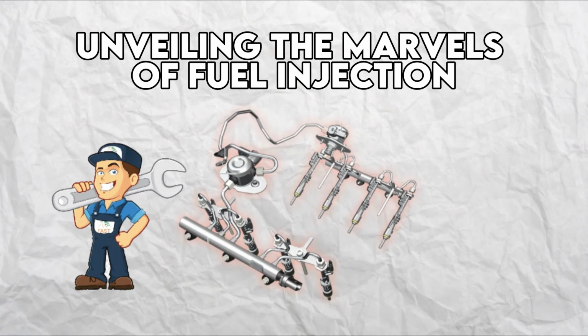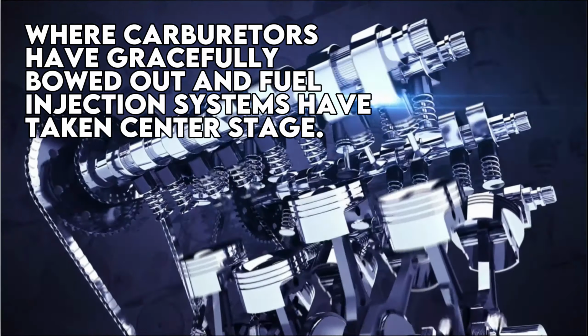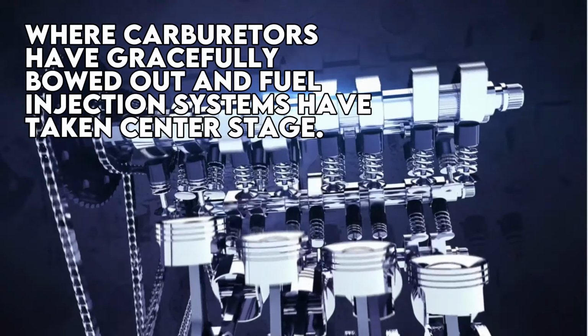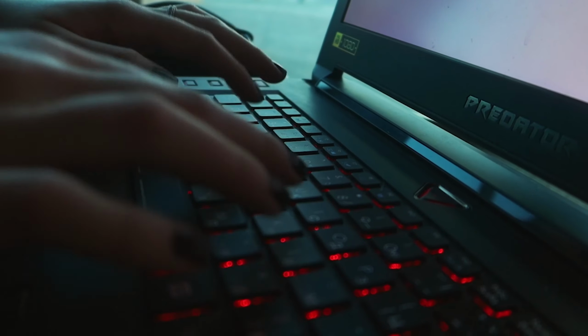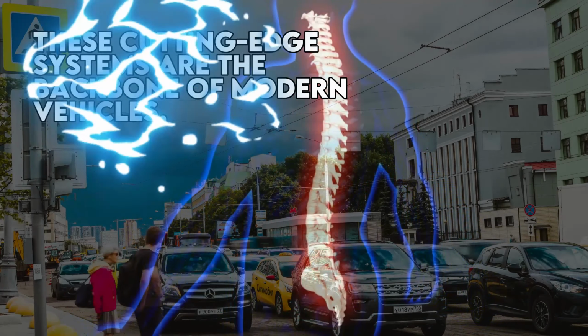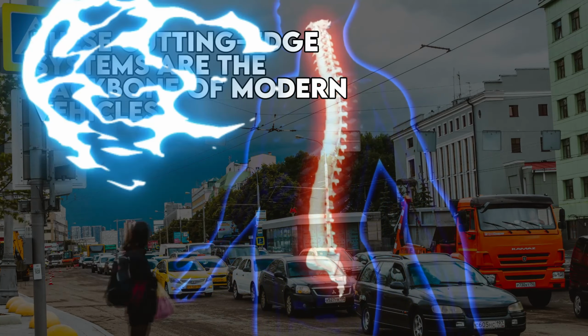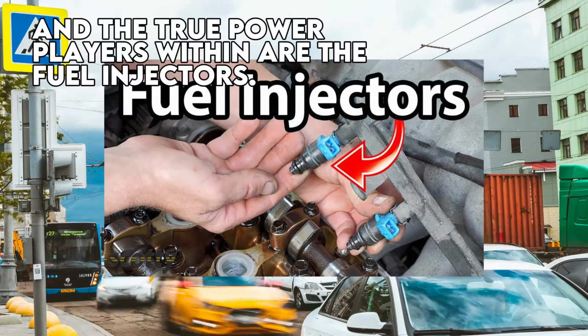Unveiling the marvels of fuel injection. Welcome to the automotive realm, where carburetors have gracefully bowed out and fuel injection systems have taken center stage. It's like trading in your trusty typewriter for a sleek laptop. These cutting-edge systems are the backbone of modern vehicles, and the true power players within are the fuel injectors.